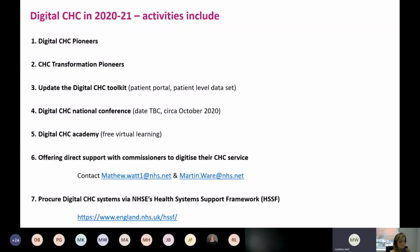We're also running a digital academy, the CHC Academy. This is a set of virtual learning. So the idea will be over 9 months, there will be one session a month, approximately 1 hour, all virtual. And it's an opportunity to get to grips with digital transformation. Run through the digital toolkit, the roadmap. It's a chance for you to ask questions. How do I go about doing this? What do I need to do that? So it's a completely free opportunity.